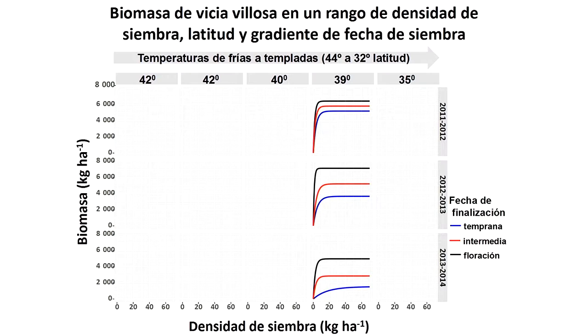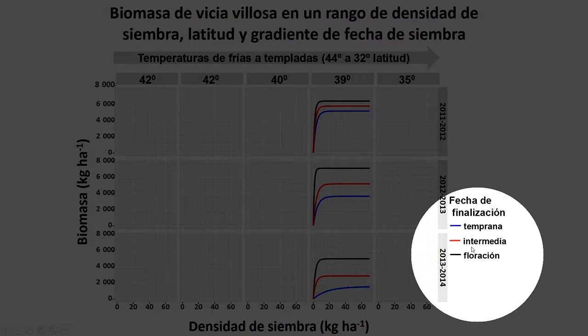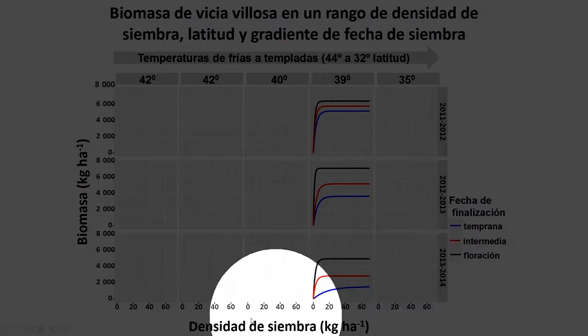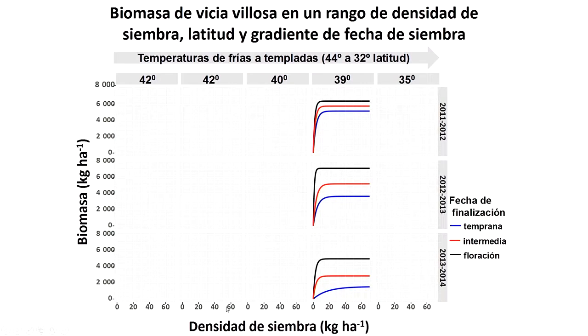Up here you're seeing the latitude differences between the different sites. You can see we have much colder sites than where we are in Cordoba, and we have warm sites like where we are here in this region. What you're looking at right here is an early kill, an intermediate kill, and at flowering. This is year 1, year 2, year 3. And this is our seeding rates of 0 all the way up to about 50 kilograms per hectare of hairy vetch. What we wanted to see is what the optimal seeding rates are.